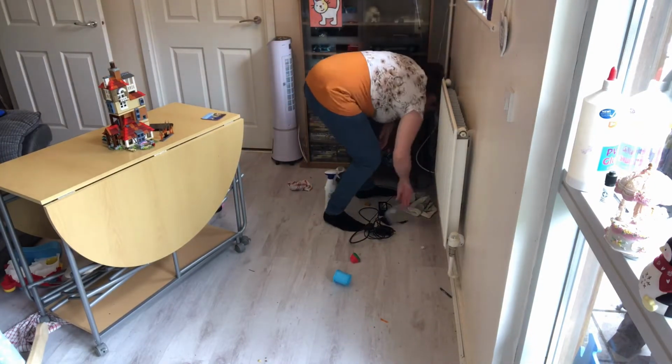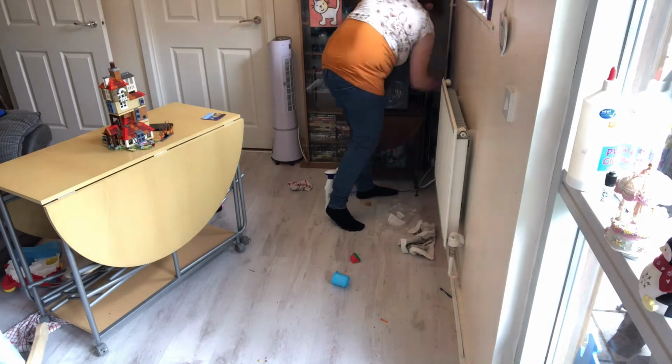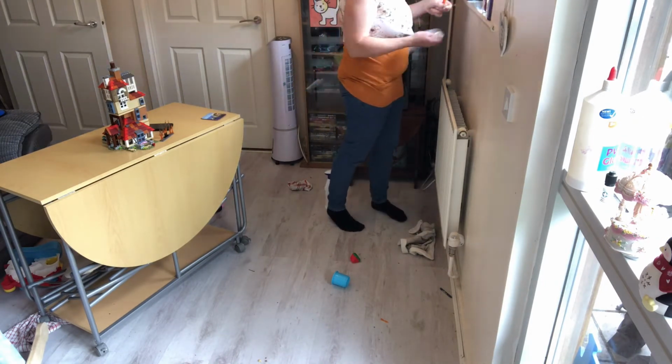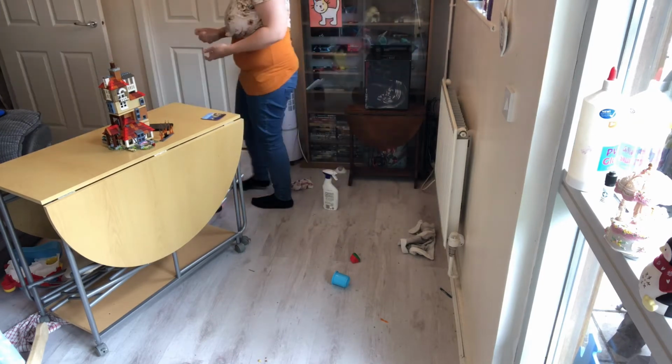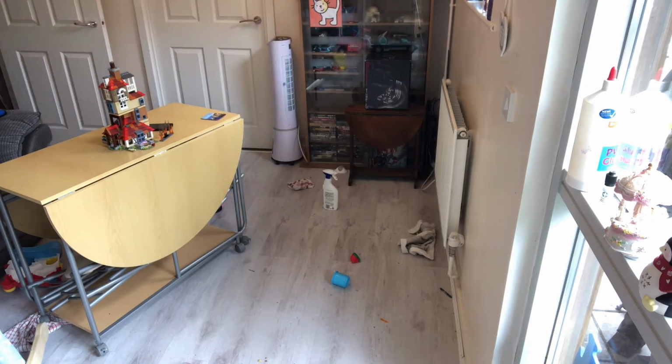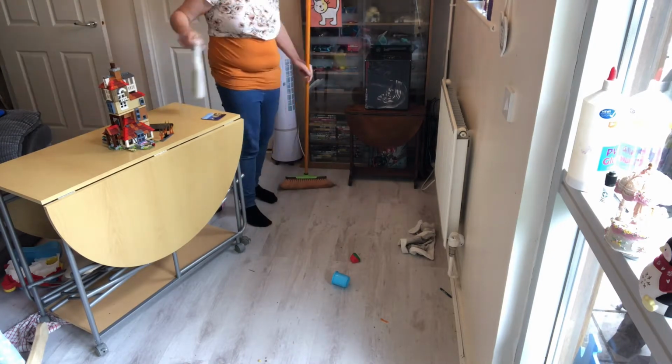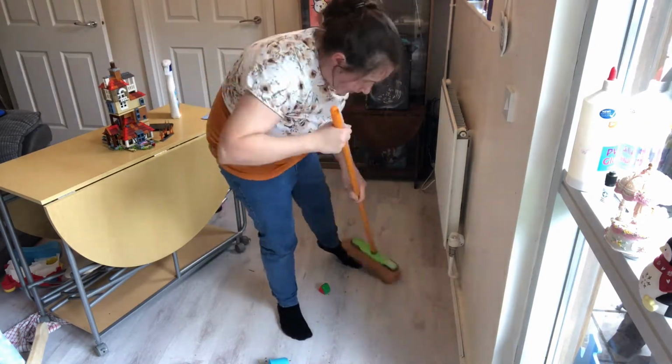And I only wiped the floor where the chairs had been, because I regret buying white floors now, because every time our dining room chairs scrape across the floor or move across the floor, they leave marks. So I just cleaned up that little bit.